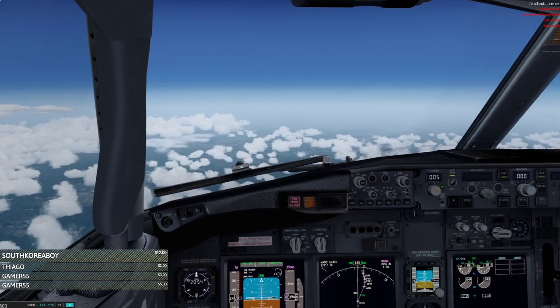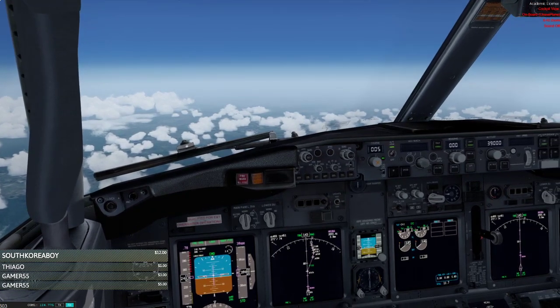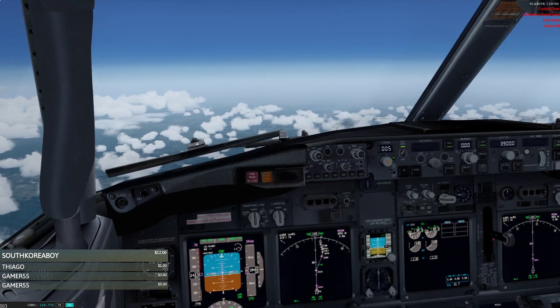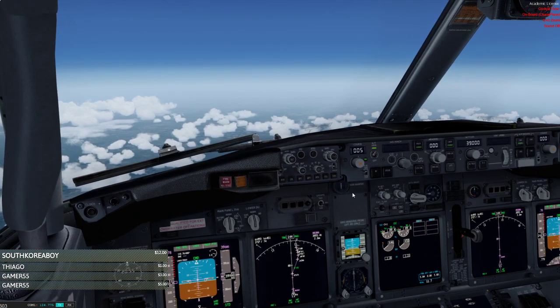Southwest 603, radar contact 12 miles southeast of Valdosta. Flight level 390, welcome aboard. Cross Matada at and maintain flight level 250. Matada at 250, Southwest 603.